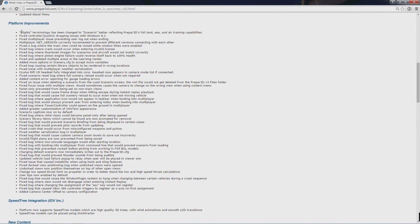Flight's terminology has now been changed to scenario to better reflect Prepared's full land, sea, and air training capabilities. Okay, nobody cares. Next, though, everybody cares. Fix the controller and joystick dropping issues with Windows 8.1. Round of applause! That's pretty cool. I know that's bugging a lot of people. It's one of the reasons I dropped out of Windows 8 very rapidly.